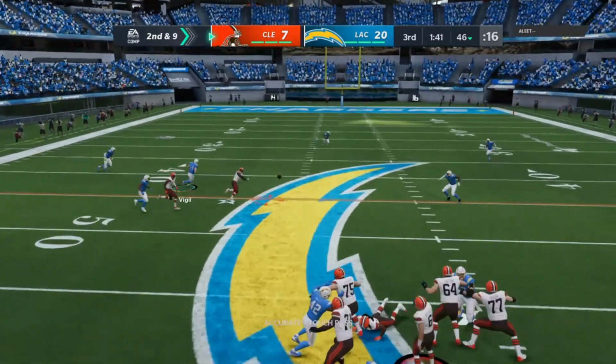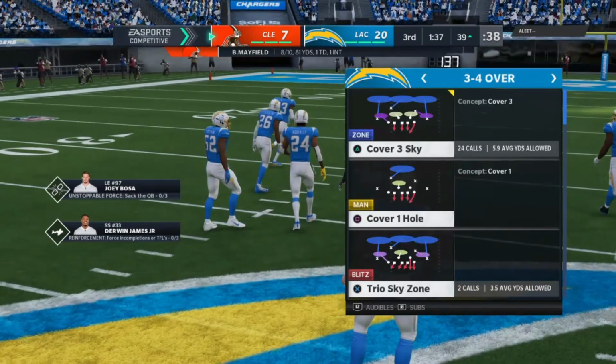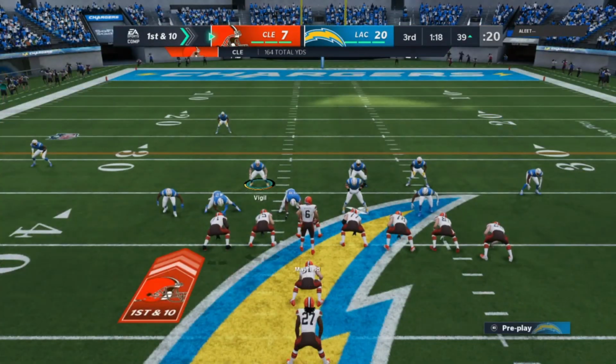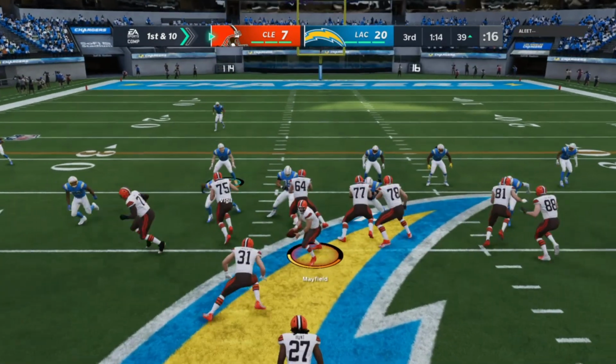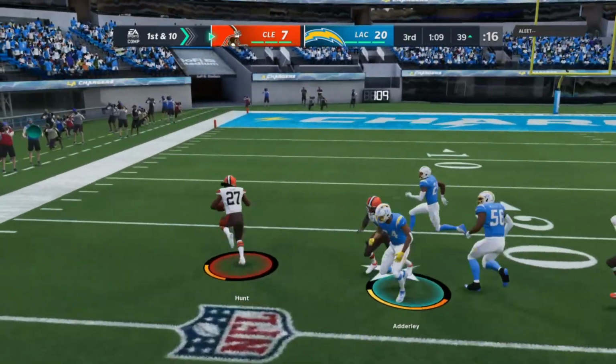On 2nd and 9, Mayfield quickly into the hands of Beckham. And he's brought to the ground with another first down at the Chargers 39. 15 yards on the play, first down. First down, Browns. On first down, Hunt. And he's got some space here.